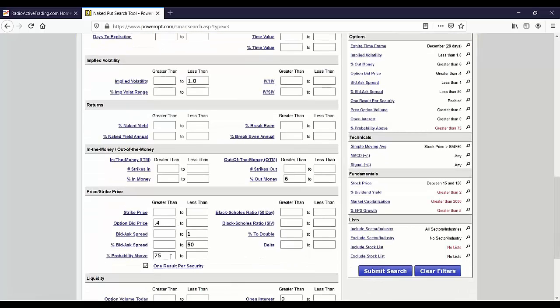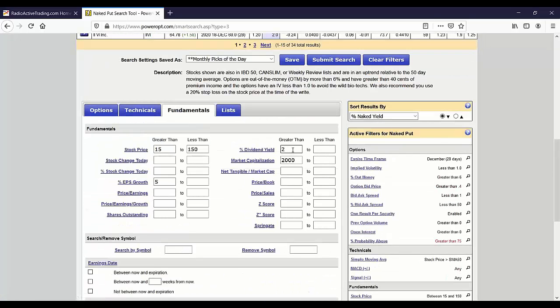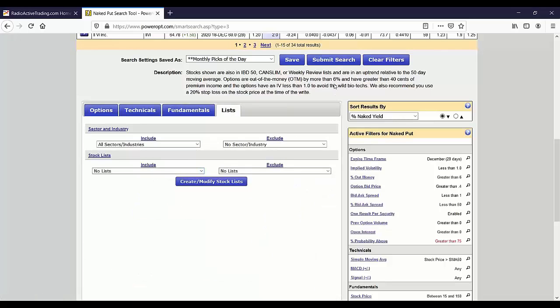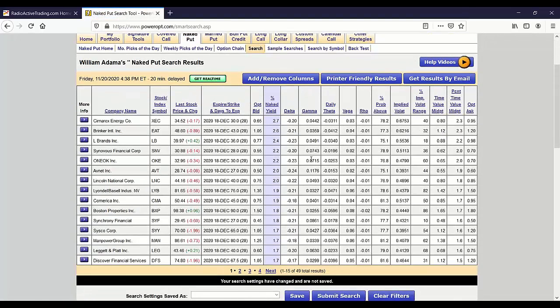So what did I do? I changed the probability, put in some stock filters, so I might look for a stock that I wanted to own long-term in the naked put strategy. Yeah, I'm going to remove earnings between now and expiration as well. We added a little dividend. And I took out the list, of course, so we're looking across the entire universe of options. Let's go ahead and submit it. Okay, now this is pretty good.